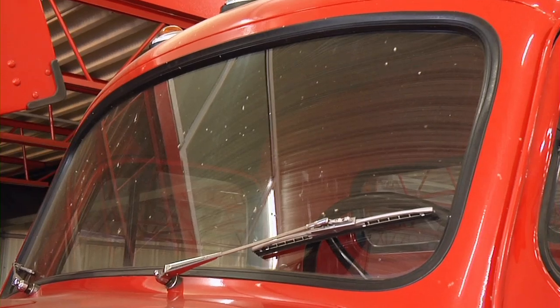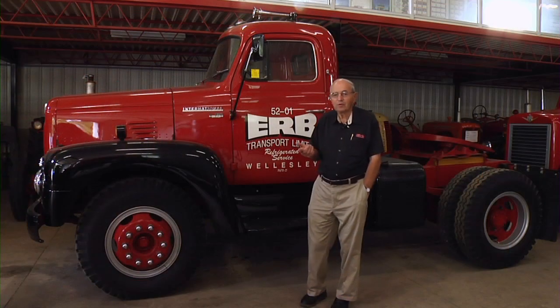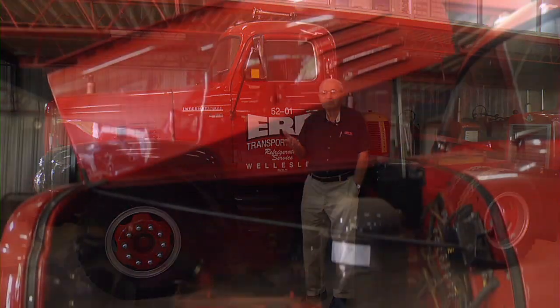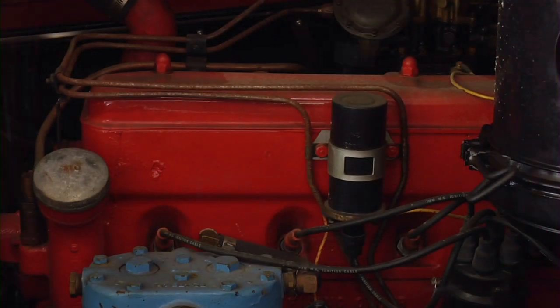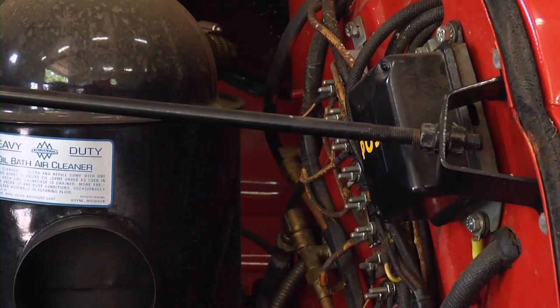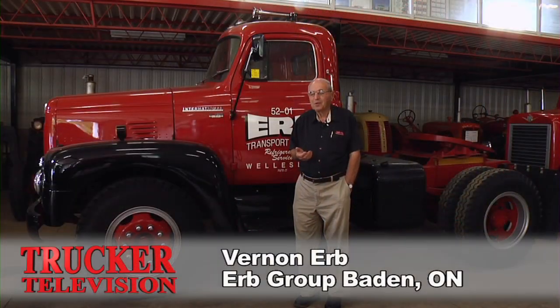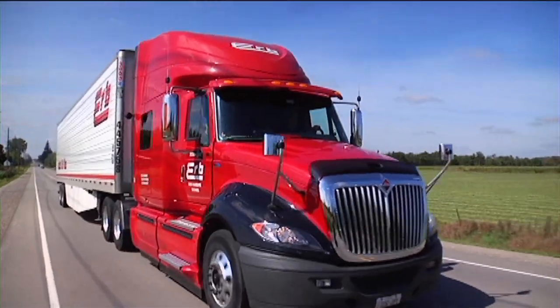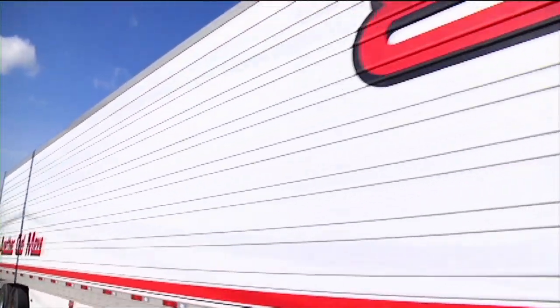I think this one may have a 450 cubic inch 6-cylinder engine, and I think they were just under 200 horsepower, maybe 175 or 190 horsepower. So way underpowered compared to the trucks we have now. They did a good job in their day, but they really didn't have the power that we're experiencing now.